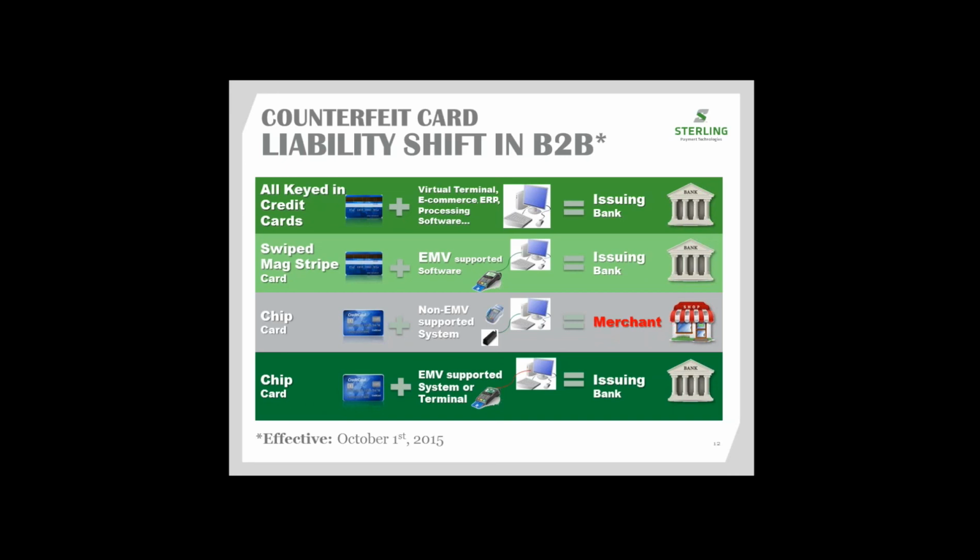You're using a virtual terminal or a POS device or an ERP system, and if you don't have it supported, you're not set up, and somebody gives you a chip card, that's when you're liable. So same solution, same situation as retail, but in this case, once again, because your system is not set up to accept that chip, then you're liable. So hopefully everyone understands on the call, the liability shift affects stolen credit cards, okay, and recreated. It's not necessarily for the B2B, it's really face-to-face transactions.